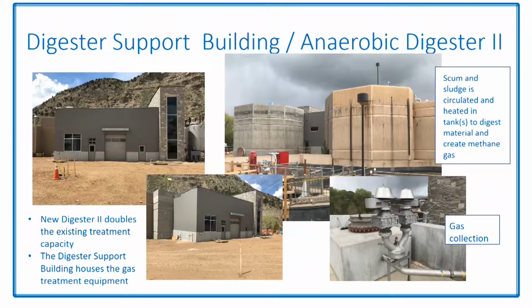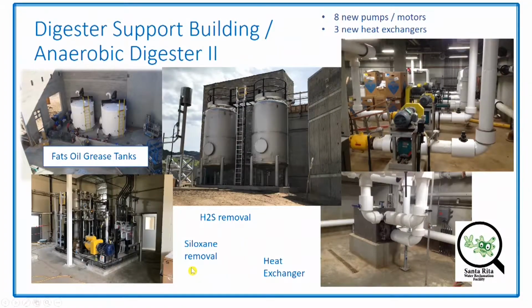So we've collected all of the solids from the clarifiers and other processes. We pump it over to the anaerobic digesters. We heat and we mix the material that's in those digesters, and it creates methane gas. So we collect that methane gas and use it later on in the process. But the digester support building also houses all of the fats, oil, and grease tanks. So if we collect oil and grease from the downtown hotels, we can bring it out to the plant site. We can slowly add it to our digesters, create more methane gas, and use it in our process.